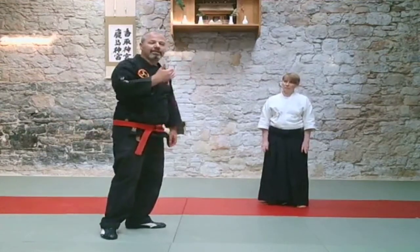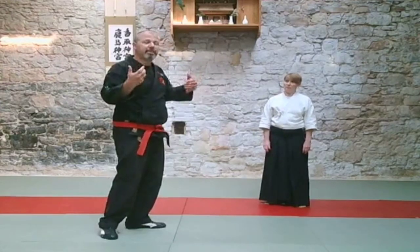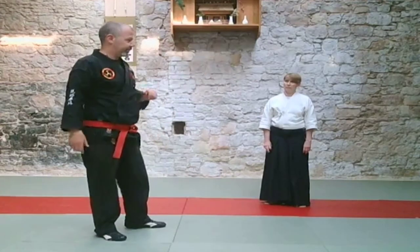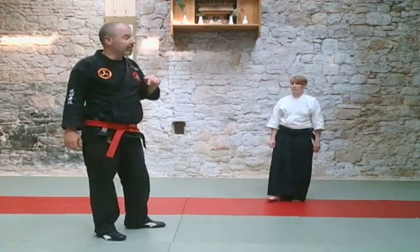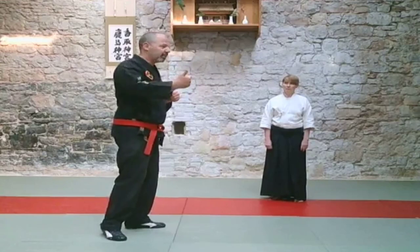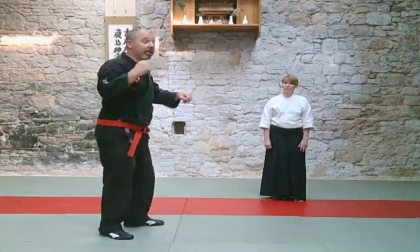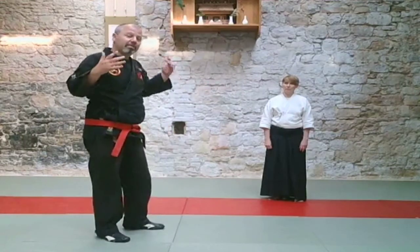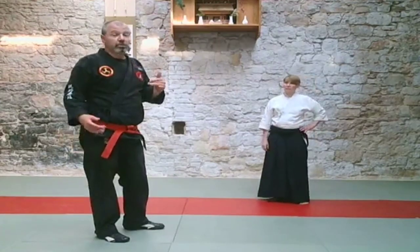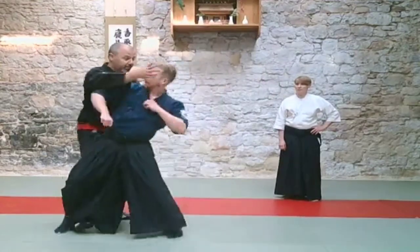So this is not a fighting blow. This is becoming creative. Okay, my goal is, I can do so many other things there. But my ultimate goal is to make Irimi Nage. So I work myself to be able to do just this one technique. I'm allowed to hit, I'm allowed to kick or whatever. But my ultimate goal is to get to the Irimi Nage. Okay? So then you can just play a little bit and have fun.